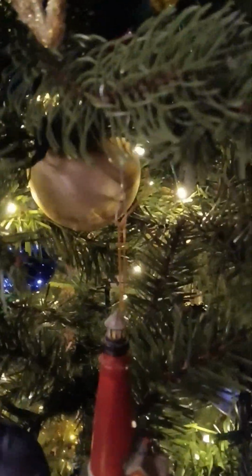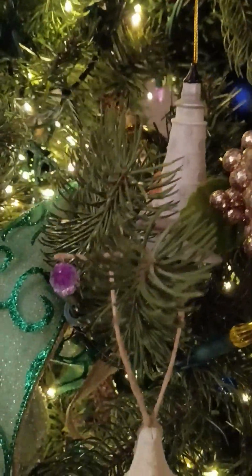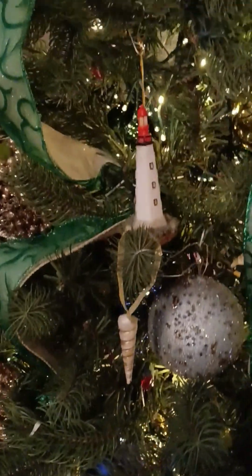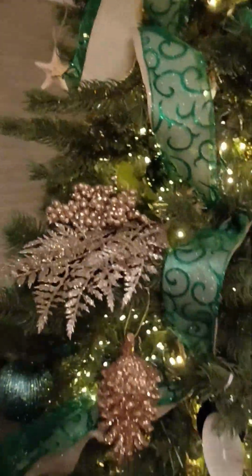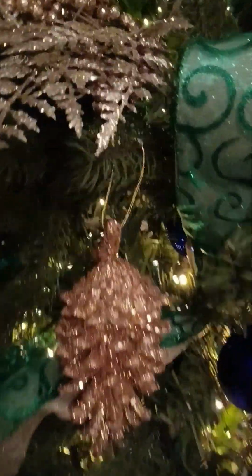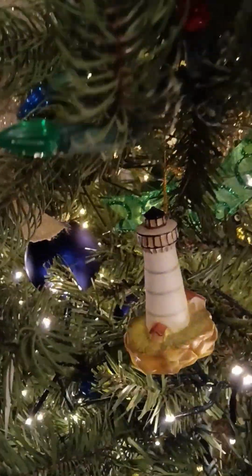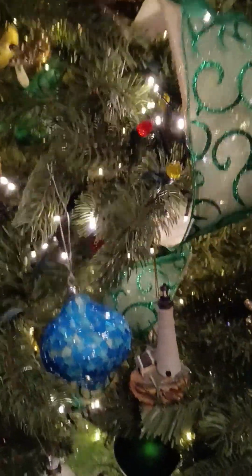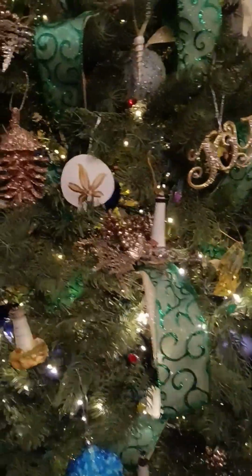So these lighthouses, these are actual replicas of lighthouses in New England and the eastern part of our country, north and south. So I've had these for a long time, and they're made out of glass. Then we have some homemade shell ornaments. And we have some sand dollars that I got here in the Pacific Northwest. And here's some more lighthouses. Sailboat, starfish.